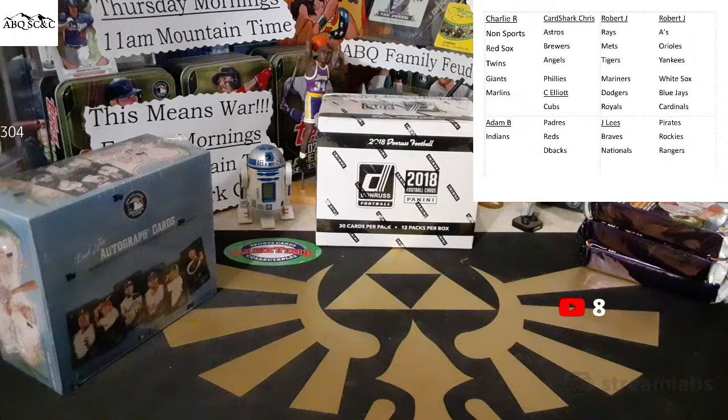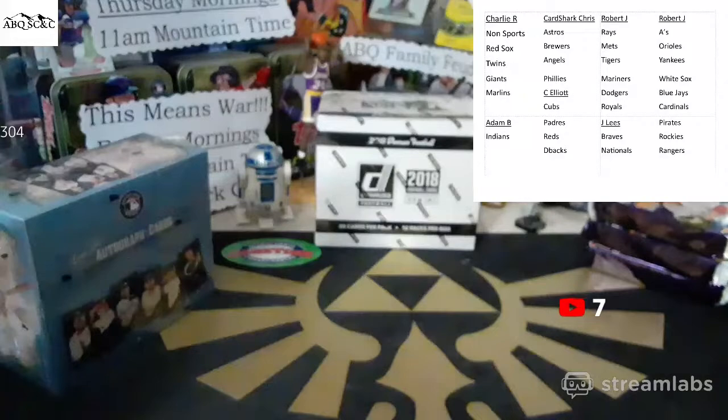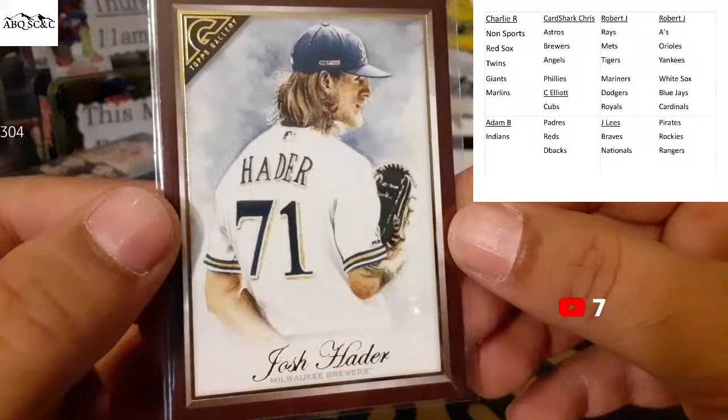This one's a future auction item. There's a couple of them in here, so I'm gonna have to take one of them out. Sometimes people send extra cards with the stuff that I buy. Two items here. First one is an Ahmed Rosario sepia from Stadium Club. Future auction item and a wood framed Josh Hader Topps Gallery.